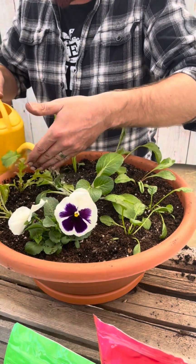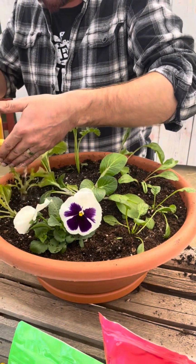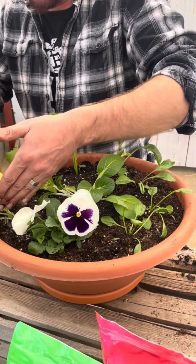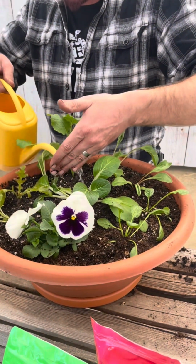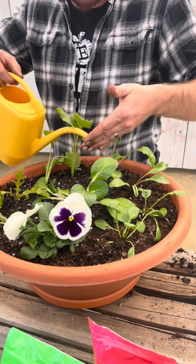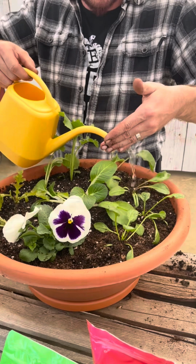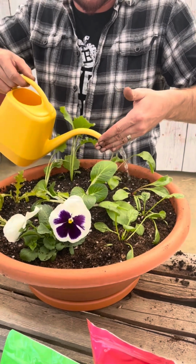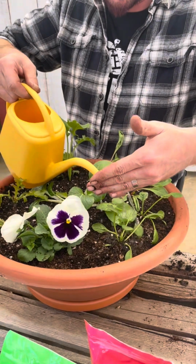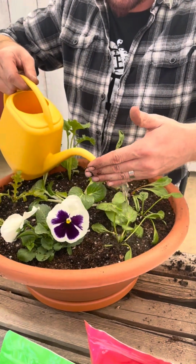And I'm just gonna gently go all across the surface here so that we can moisten all of this soil and give them a good drink. If you can see what I'm doing there, it just kind of breaks the flow so that it's not quite so strong. Otherwise, you form channels and can actually damage your plants by watering too strongly.